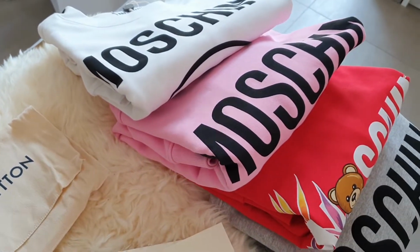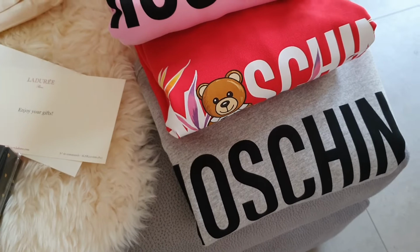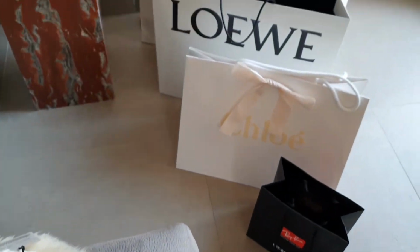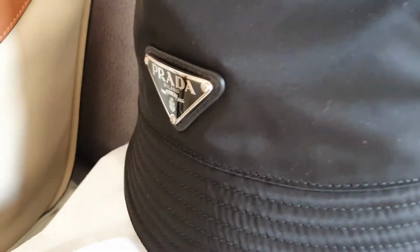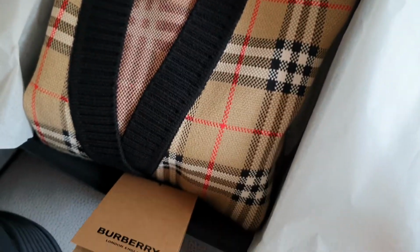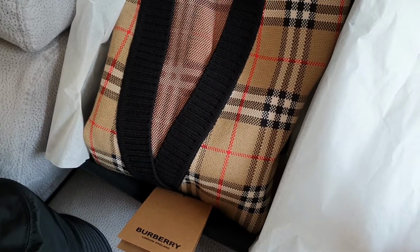Here we have some Moschino jacket. No, wait, these are sweaters. So you have gray, red, pink, and white. Some paper bags, shopping bags, and on the back of the Prada bucket hat, we have the cardigan from Burberry. So it's the check cardigan from Burberry. This is made in, I believe, wool.